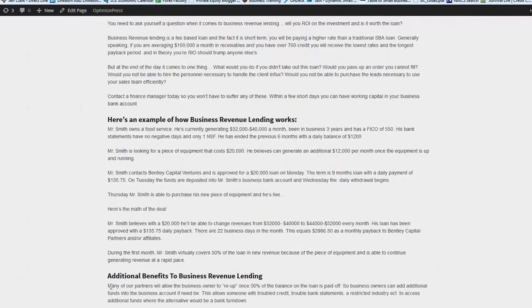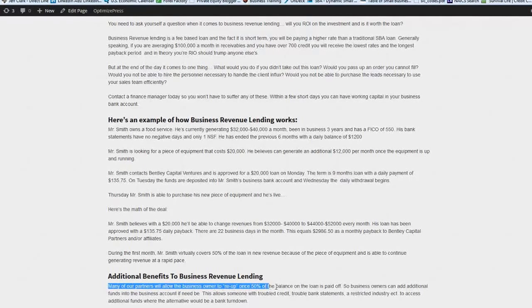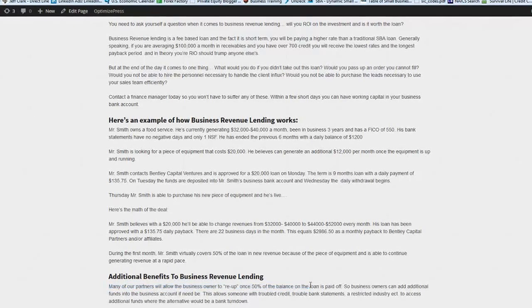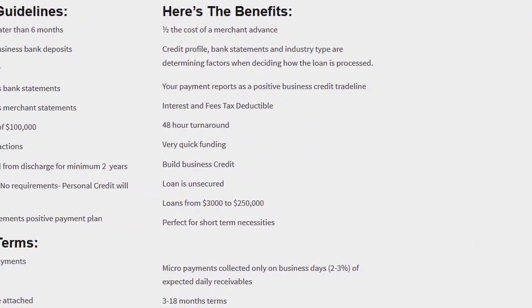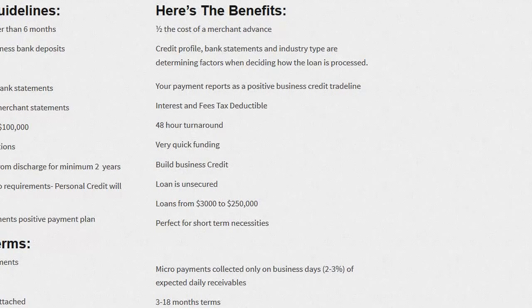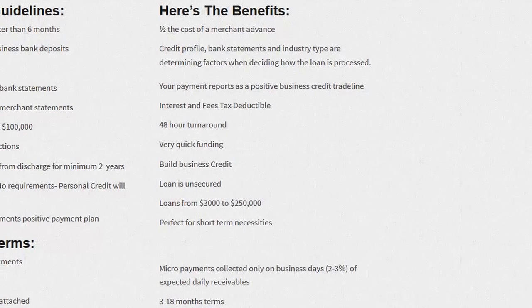I do want to make one quick note about re-upping. Many of our partners will allow the business owner to, quote, re-up once 50% of the loan balance is paid off. So if you take out a $10,000 loan, once you pay back $5,000 on that loan, you're eligible for up to 125% of the original principal. The loan amount goes up, the rate goes down. That's a fact. That is the way these loans work. It's just like a relationship, okay? If you were to start lending to somebody that you didn't know, but then over time you learned that they could pay you back, you would be more comfortable. That's the exact same way that lending institutions work.